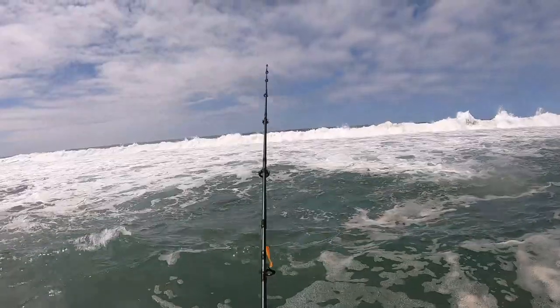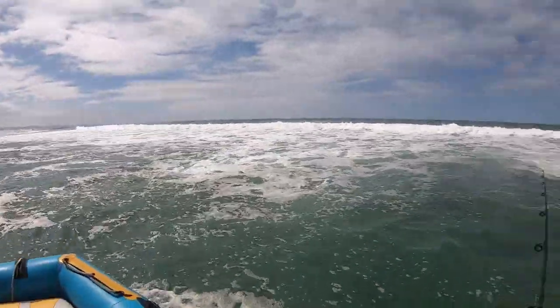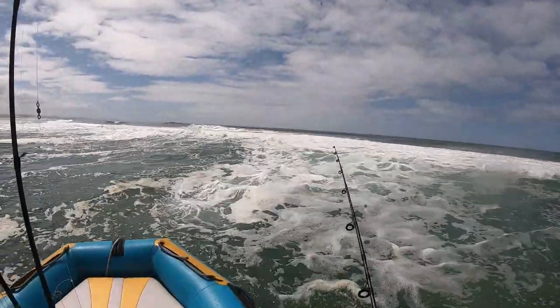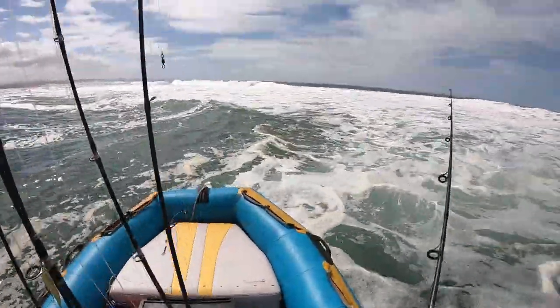Now the nice thing about towing a live bait so slowly is I can throw a paddle tail at the same time. Pretty wild to do this. There's a nice little bank here, so it doesn't really matter if I go slowly. Let's keep it in gear.